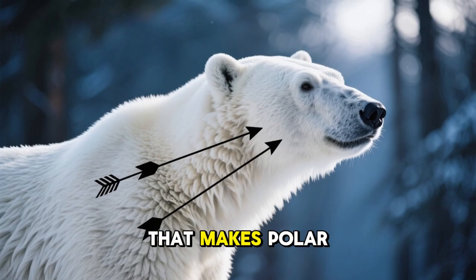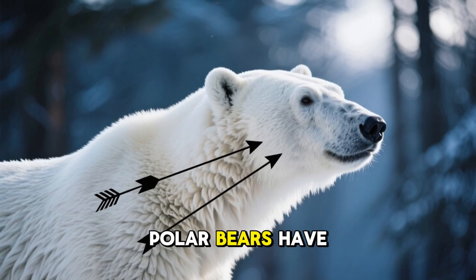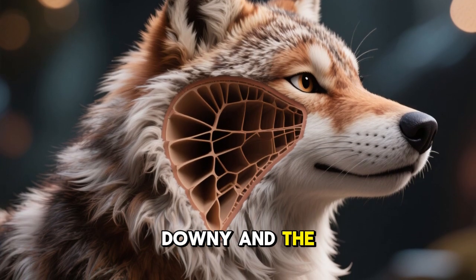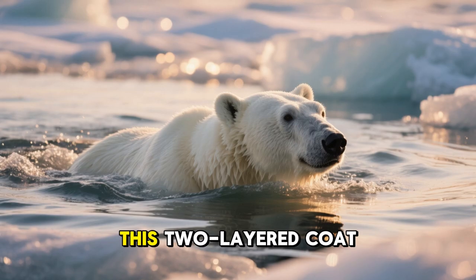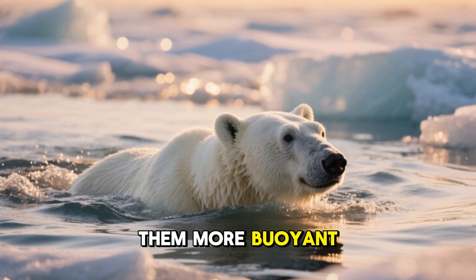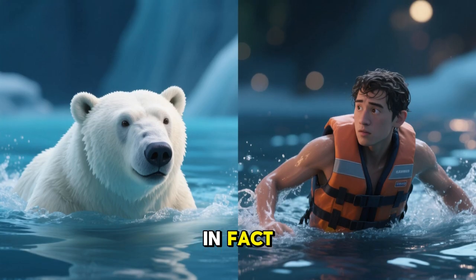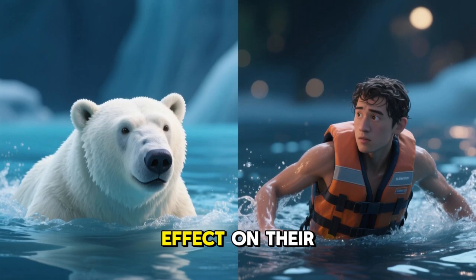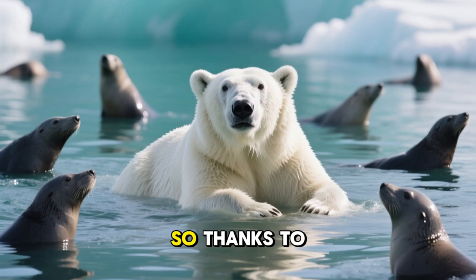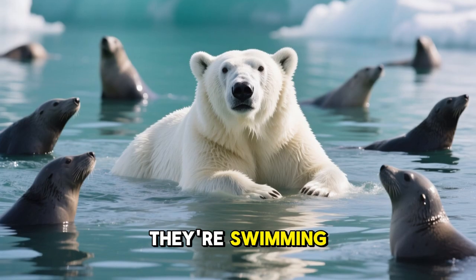The last thing that makes polar bears great swimmers is their fur. Polar bears have 2 coats of fur. The fur closest to their skin is soft and downy, and the fur that you see is long and stiff. This 2-layered coat helps keep them warm in the frigid water, and it also makes them more buoyant, which means it makes it easier for them to float in the water. In fact, polar bear fur has the same effect on their bodies as a life jacket would have on ours. So, thanks to their fur, polar bears don't have to work very hard to stay afloat while they're swimming.